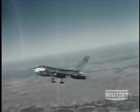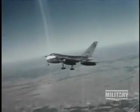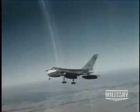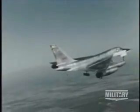The three-man crew of the B-58 had to be alert and in tune at all times. The airplane was not exceptionally difficult to fly, but when moving at Mach 2, there is no time to relax or lose focus.